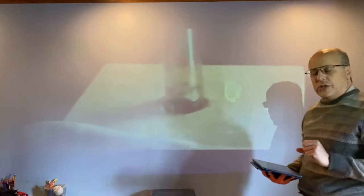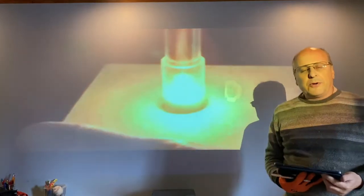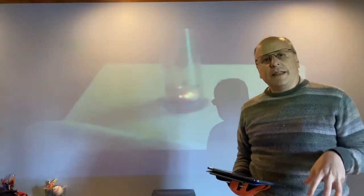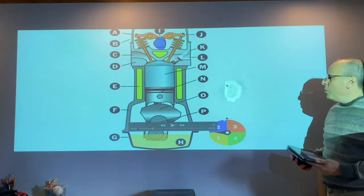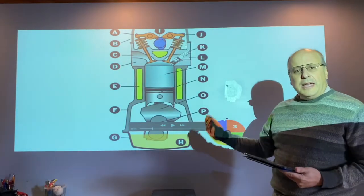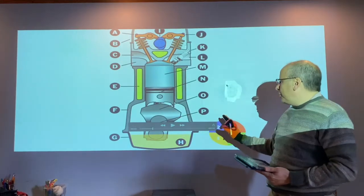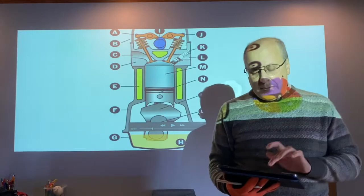So here it is in super slow motion, super zoomed in. Hopefully you can see this big bright flame as the paper ignites. The temperature has gotten so hot that the paper spontaneously ignites. We see the same type of thing inside of our car engine during phase 2 when we are compressing the gas.